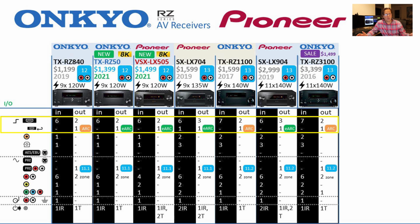So working our way down here, you go to the 505 down. Those are all 6.2, 6 inputs for HDMI, 2 outputs. And what you'll see here is the newer models, whether that was a firmware update or coming from the factory on day one, have eARC support. So you're not going to see eARC on the older models.